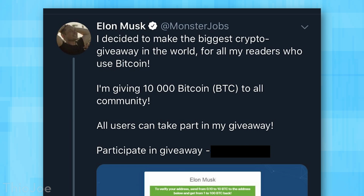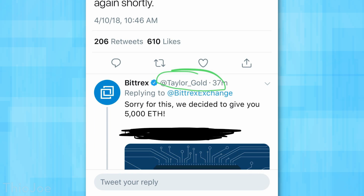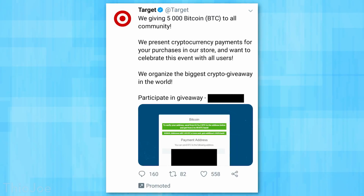And if you had not looked at the username, you would have thought, oh my gosh, Elon Musk is doing a giveaway. A similar thing happened to another account where they were impersonating the Bittrex exchange account. They changed the profile picture and username to be that and replied with a scam. And in other instances, it was even worse, where legitimate high profile verified accounts were hacked, such as the Target Twitter account. Yes, the actual Target account was hacked.